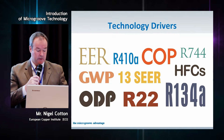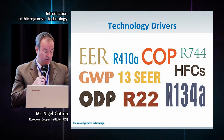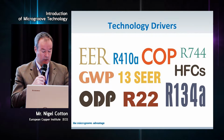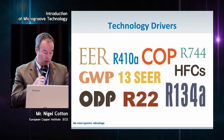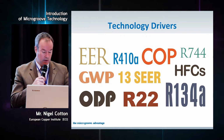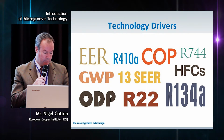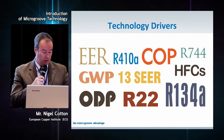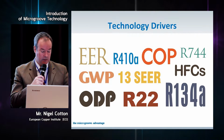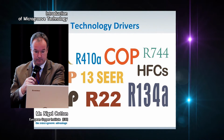There are a number of factors behind the move towards small diameter tube. They range from government mandates on energy efficiency, such as increased seasonal energy efficiency ratings, to the phasing out of high ozone depletion refrigerants, to the high pressures associated with new refrigerants or natural refrigerants. The drive to increase the coefficient of performance is another factor behind the trend towards small diameter tubes.